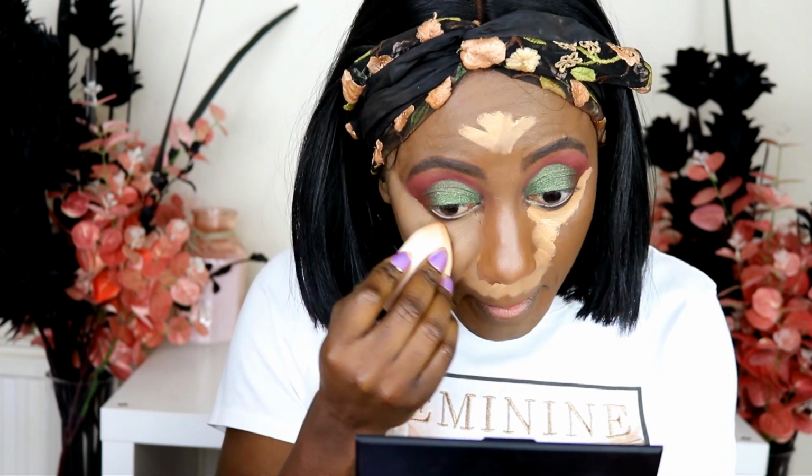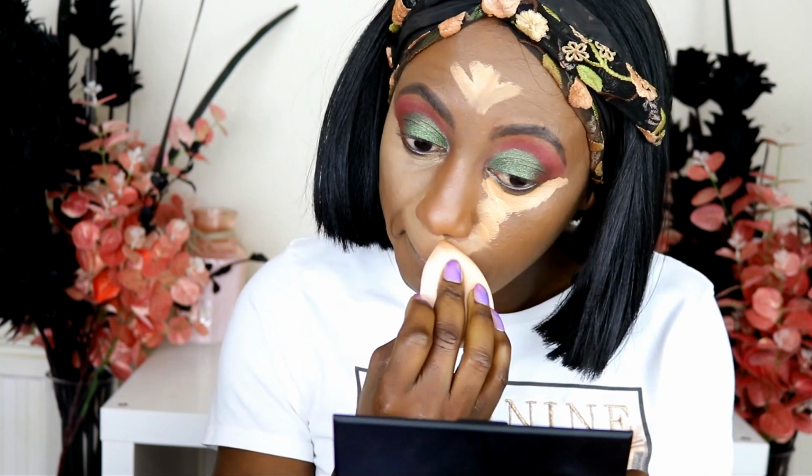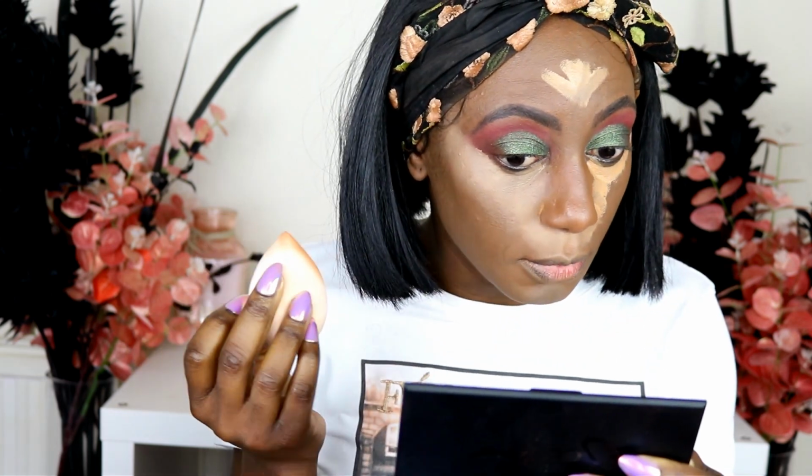Okay, so you need to work fairly quickly with this. Okay, apart from it being the wrong shade, and it's too light, I need a lot more warmth, and a shade darker will be a lot better, but I'm going to sort my face out.